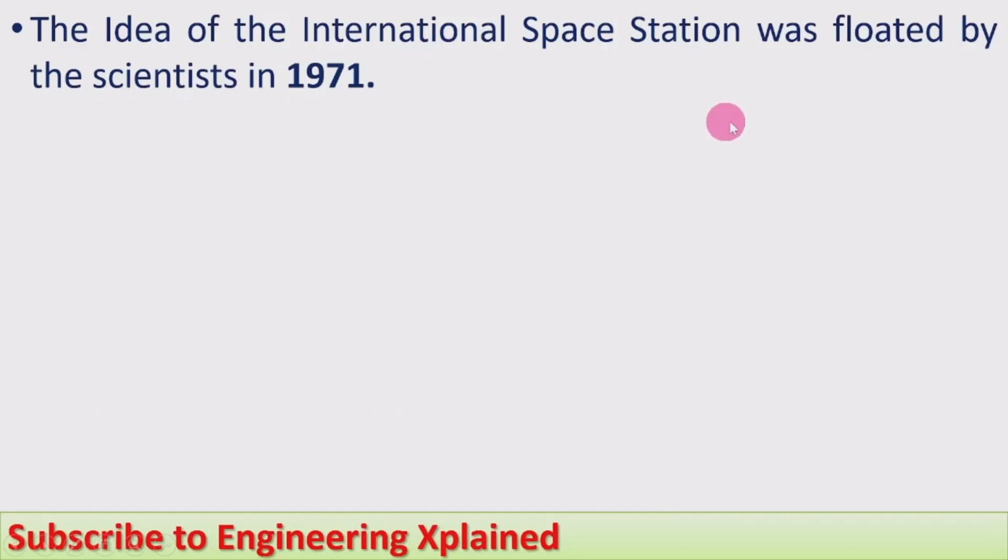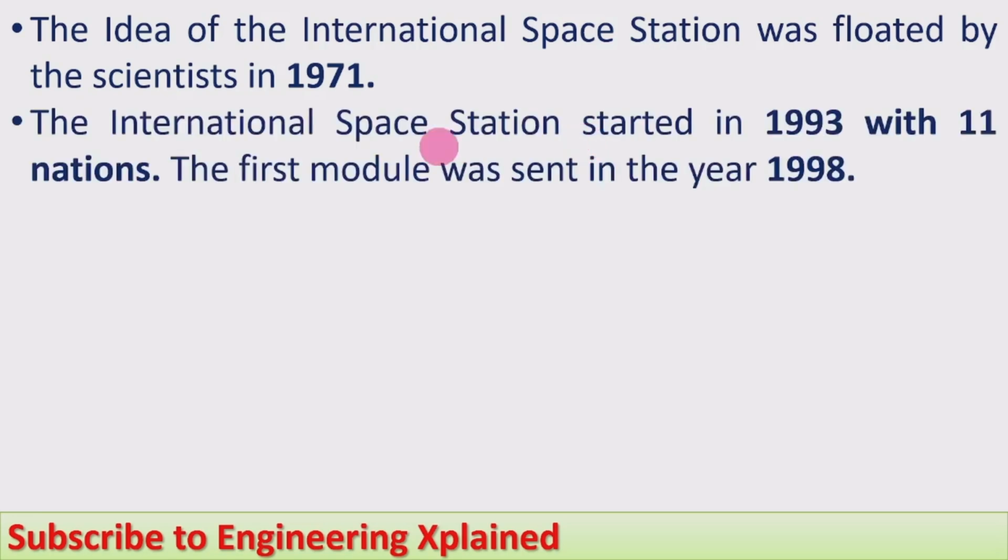The idea of the International Space Station was floated by scientists in 1971. They thought of making a permanent place in space for carrying out different research, but at that time it was not possible because of the technology available as well as the cost involved, and they left it there.